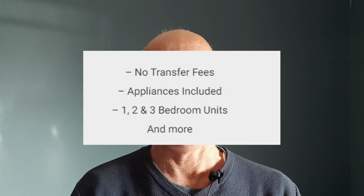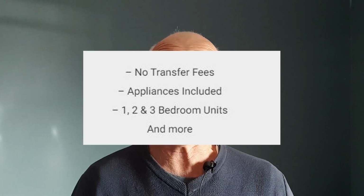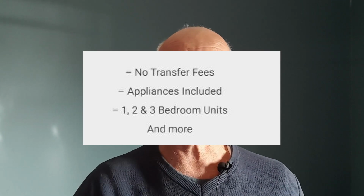When buying brand new, it's really easy to get overwhelmed by the free offerings and the excellent marketing of these developers. For example, they always say no transfer fees. And that's really exciting, because you think, well, I can get 100% finance and I don't have to pay my deposit. Well, actually, you're only saving about 20 grand, because in the developments that I invest in anyway, I invest under the £1 million mark, and that means that there are no transfer duties as such, and all we're dealing with is attorney's fees.